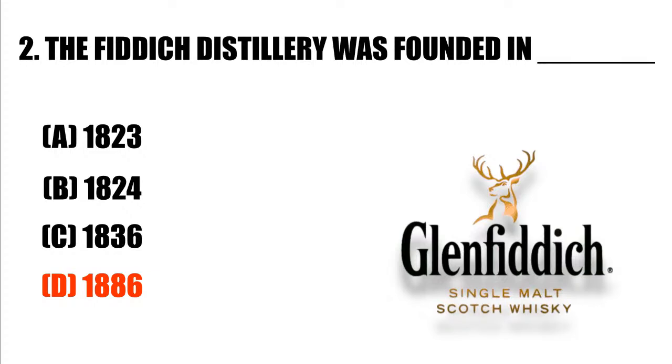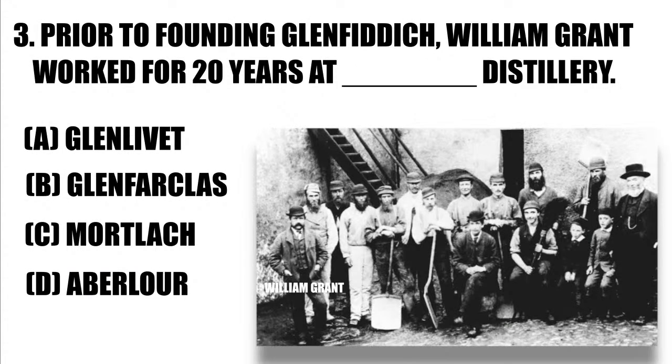Number three, yep. Prior to founding Glenfiddich, William Grant worked for 20 years at what distillery? By the way, if you look at the far left picture there, I put the word Glenfiddich way off to the left. He started working there, I believe, at 17 years old. He worked his way through the distillery until he became the manager. So prior to founding Glenfiddich, where did William Grant work? Did he work at A, Glenlivet? B, Glenfiddich? C, Mortlach, or D, Aberlour? Where did he work?